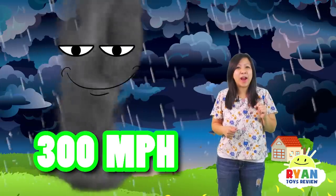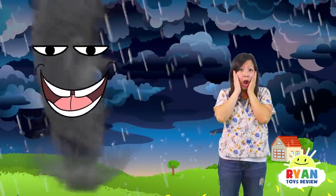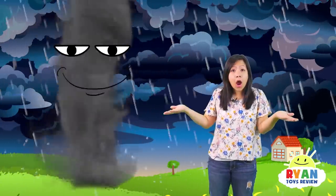Okay, so what makes tornadoes so dangerous? Well, you see, we spin really fast. 300 miles per hour, right? You're absolutely right. Some of us can spin that fast. We're also unpredictable, too. So what does that mean? That means we can pop out of the storm at any time, at any place, and it can be a weak tornado or a strong one. You don't know till you know, you know?